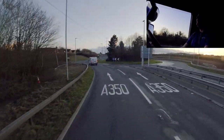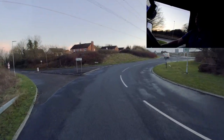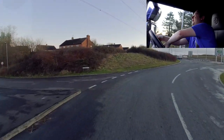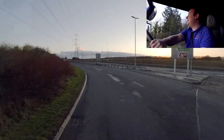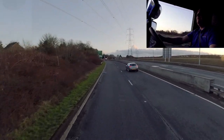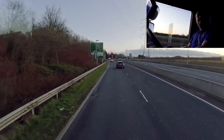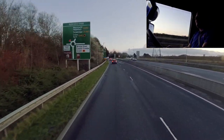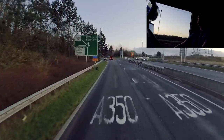Let's see what the crazy van driver's up to there. Same thing, and what I notice around Chippenham, I'm sorry if you're from Chippenham, is there tends to be a lot of crazy drivers around Chippenham lately. The engine also doesn't mind crawling up hills.